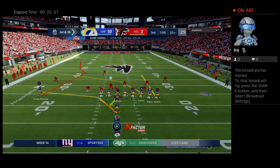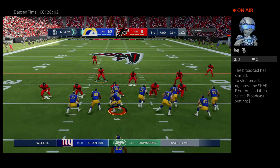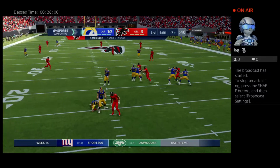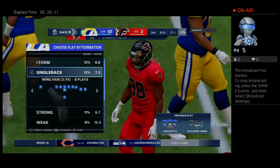Set to begin their next drive, the Rams offense at the line. Their defense has done the job. Now it's the offense's turn as they've got it 1st and 10. Blitz coming, and down he goes. Tech McKinley able to record his 5th sack of the season.